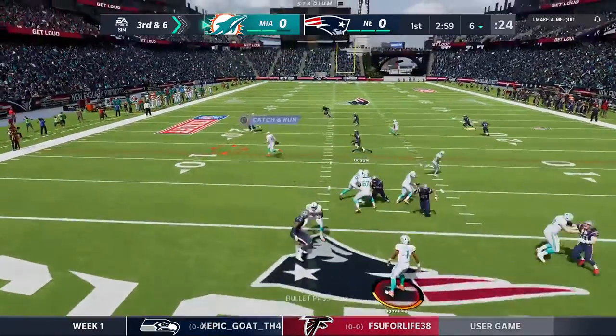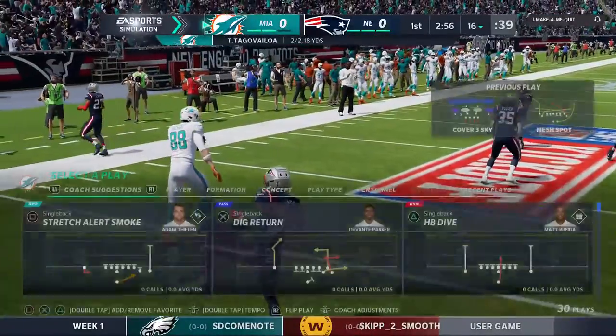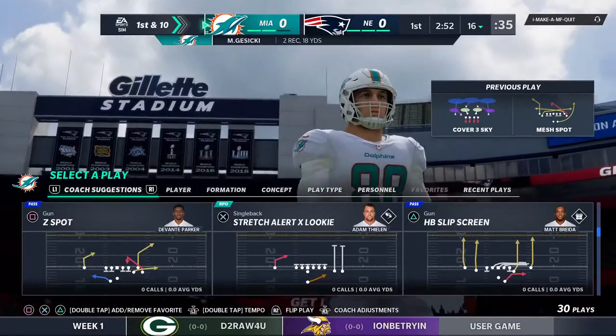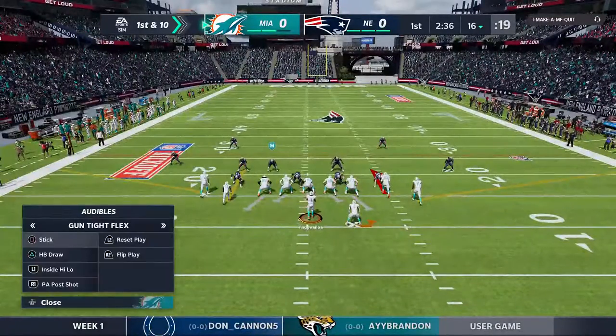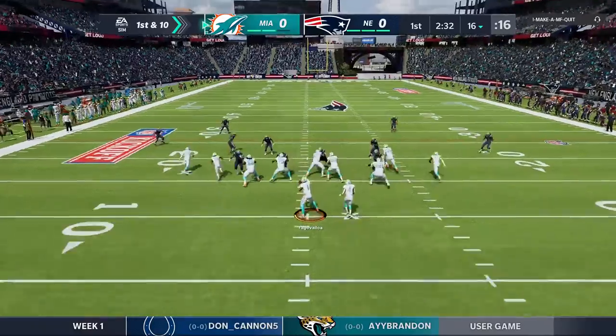From the gun, it's Tua. That's complete to his tight end, Mike Gesicki, and he is going to have the Dolphins 1st down as they're able to get the 3rd down conversion. Tua finding Gesicki there for a Dolphin 1st. So that last play gives him a little more space now. Here's 1st and 10 at the 16-yard line.